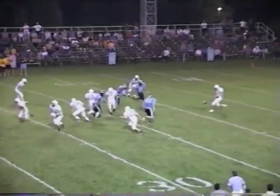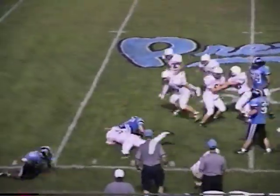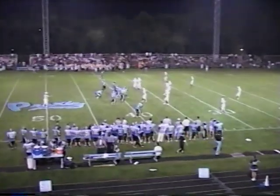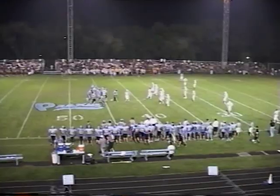Bad snap. Snap rolls back, and Pontus just pops it out of there. A little pooch punt. Gets rid of the ball. Martinchek picks it up at the 39-yard line. Grabbed by the jersey and tried to stay on his feet. It shows pretty good teamwork, too, in the tandem back there. Ball at the Southside 30.